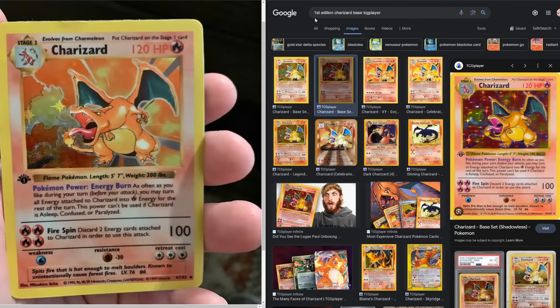But what we're looking at here, the most important thing when you're looking for fake cards, is that you need to go first edition Charizard base TCGplayer. So look up the name of the card, type in TCGplayer. You're going to want to take a look at that listing. So this is it right here. Again, this is a good reference to have.